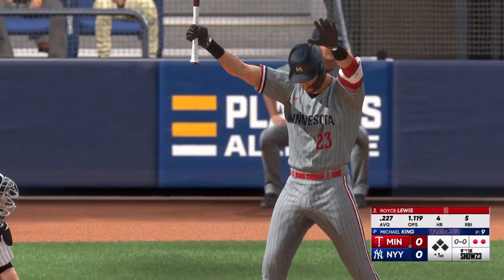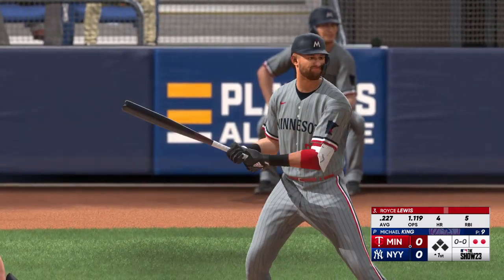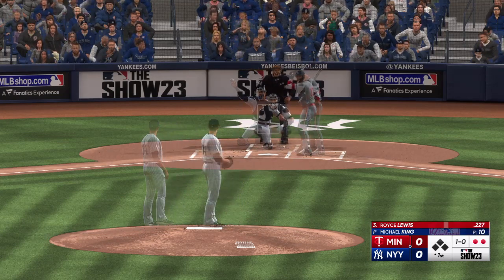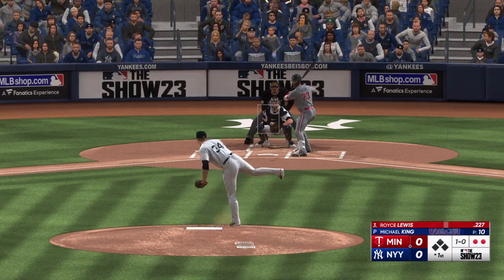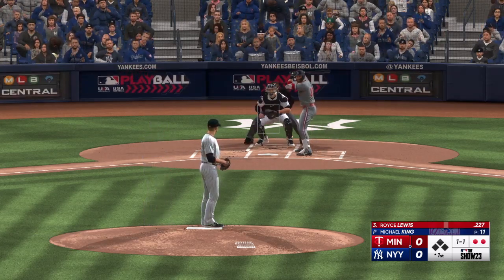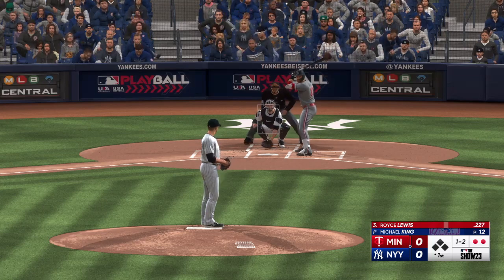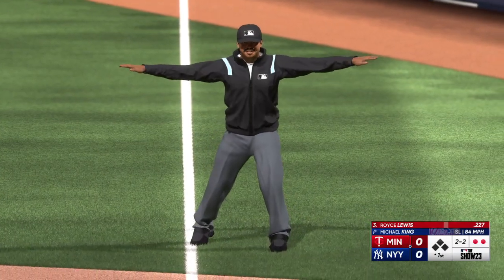Here's Royce Lewis. That misses the zone, and that is ball one. No strikes. And he takes a strike. Kicks and fires. So a foul ball makes it 1-2. Two down, nobody on. Lewis started after it, tried to hold up.